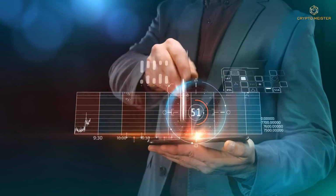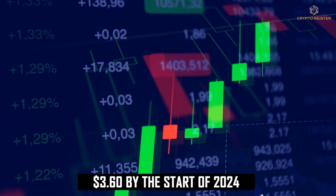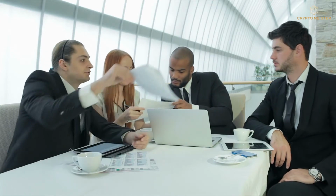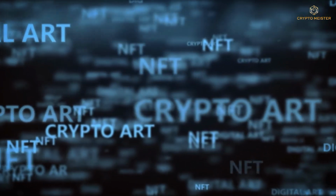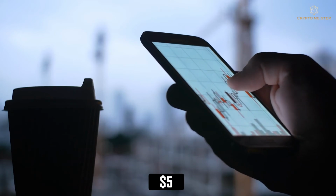As per the REN coin price prediction, REN is estimated to cross $3.60 by the start of 2024. With a little bit of patience and keeping the hopes high in the long term, investors can expect a turnaround by the end of 2025 as the adoption of REN would grow exponentially, by when REN would be no more a naive entrant in the world of cryptocurrencies, but a seasoned player at $5.